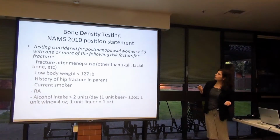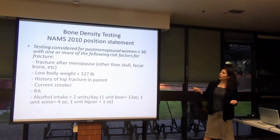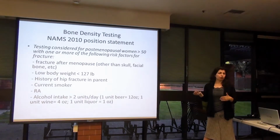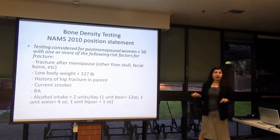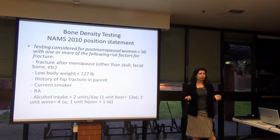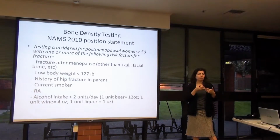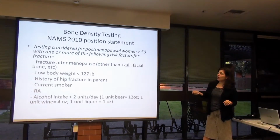Okay. So this pretty much says the same thing, but in addition, you want to look at these other factors. So low body weight, less than 127 pounds, and then a parent who has had a history of hip fracture. So there's a genetic history as well. Smoking, by the way, is an independent risk factor for osteoporosis, so a smoker is going to be factored in. I'm going to refer you to a website where you can check your own risk factors. So just hold up on that until we talk about it.